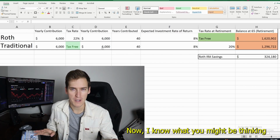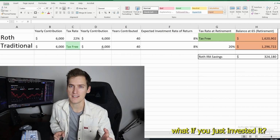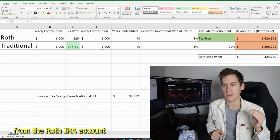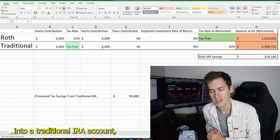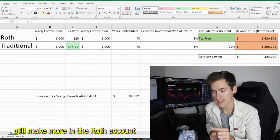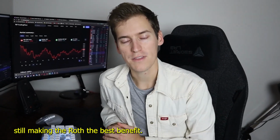Now, I know what you might be thinking is, with all that money that you've saved in the traditional account, what if you just invested it? Okay, I have you covered. If you just invested the tax savings from the Roth IRA account into a traditional IRA account, you're going to still have a deficit, meaning you're going to still make more in the Roth account by almost $100,000, still making the Roth the best benefit.